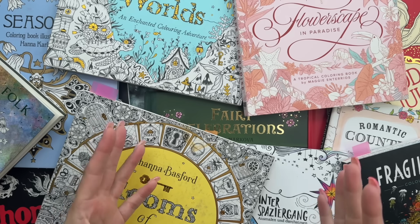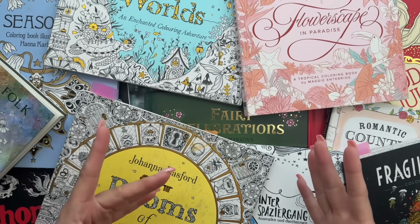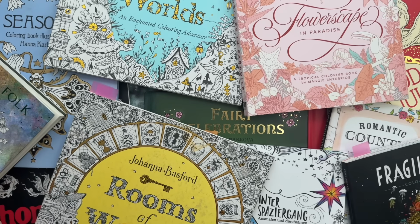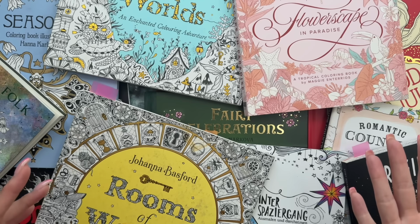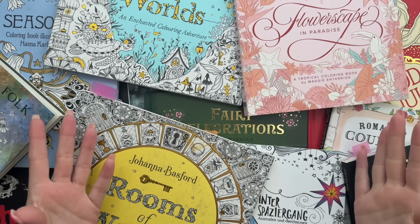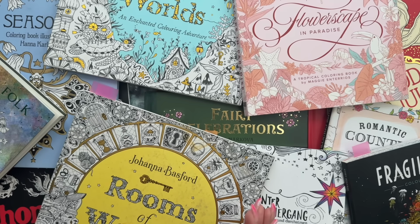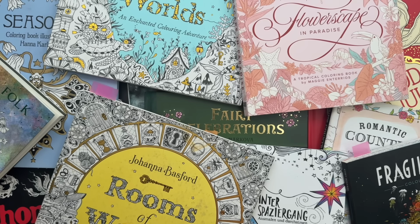I do like to pull out a little more than I know I can complete. It just gives me some choices depending on my moods during the month. I do average around 10 pages a month, but with the upcoming Christmas period, I am expecting it to be a bit less. So if there are any pages you guys would really like to see as colour alongs up on the channel, let me know in the comments and I'll try to make those ones a priority for you after I get through the project book. So let's dive in and take a look at what I'd like to complete this month.